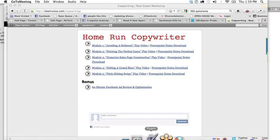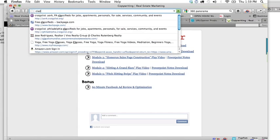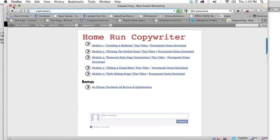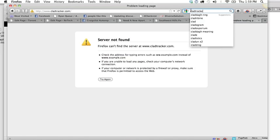Shannon, hey man, with CL Ad Tracker, how do we use that with your system? My understanding is you can only use it for links only. How do we work it to use one of our squeeze pages in CL Ad Tracker? Unless Ryan knows the answer, we might have to do some digging on that. We're not using it. We found it, thought it was cool, and shared it, but we're not using it.